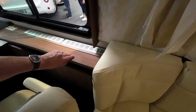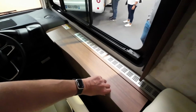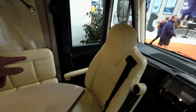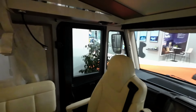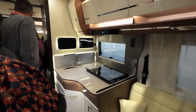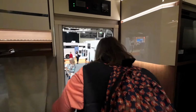Yeah, and then you've got your drawer for your maps. For your mints, yeah. Oh, and it's got a passenger door. Yeah. Passenger door as well. Yeah, they generally do on the passenger side, yeah. A little flap. It just sits. Just to finish it off. Yeah. It's like a dual type of.